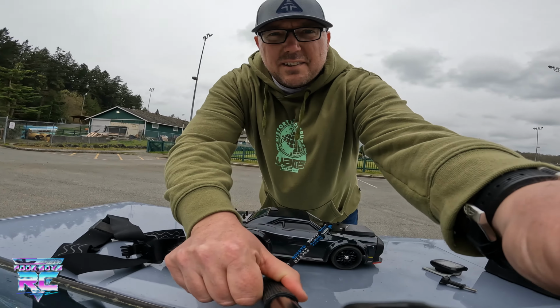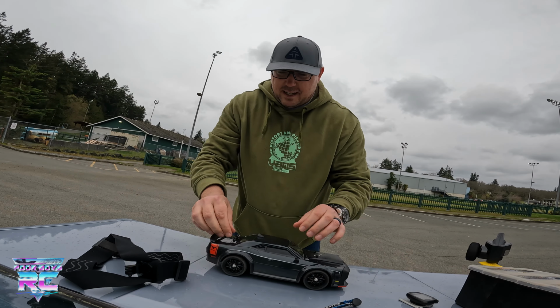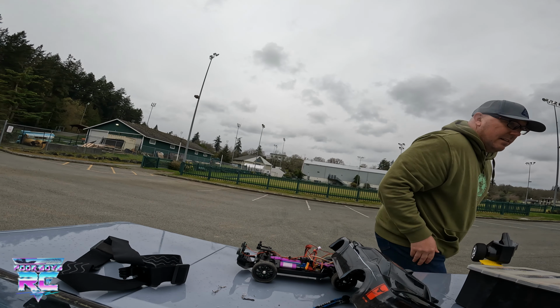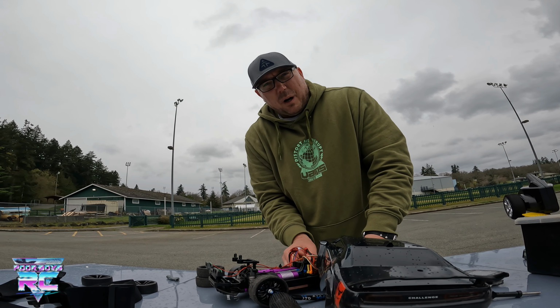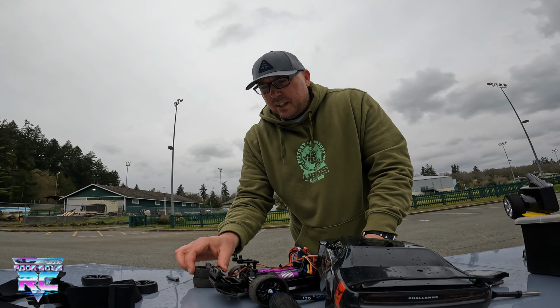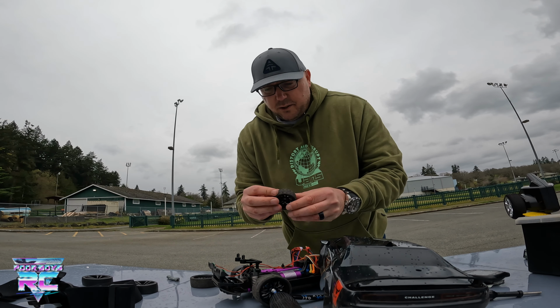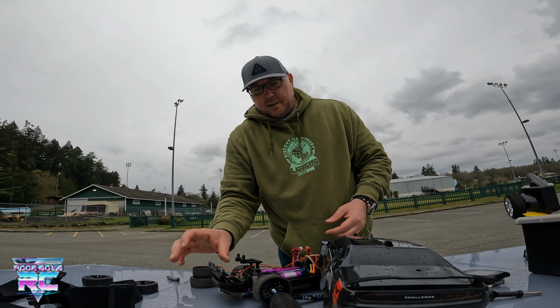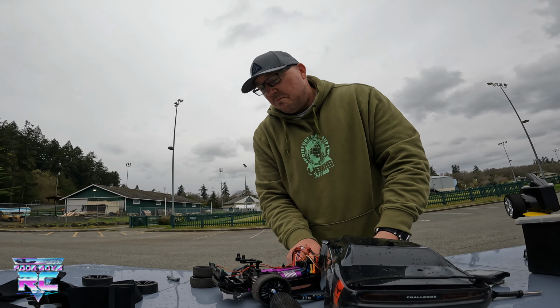Now, I've got some rain starting to fall. Sorry about the wacky angle, guys. I want to try these drift tires before this rain gets us out of here. The stock tires actually had surprisingly good traction. I don't think there's foams in there, and I don't think they're glued. Oh no, they are glued. Yeah, they are glued. But I don't feel a foam in there. But traction was actually not bad.